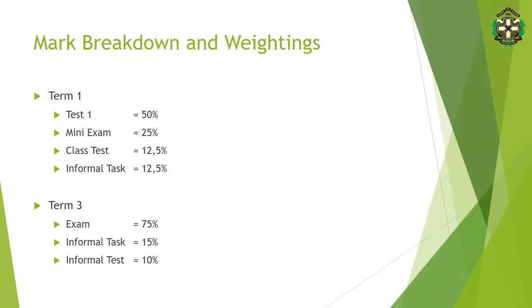They did an informal task of 15% and an informal test of 10%. They are also going to do a population task. That's the big task for this term, and that mark will count towards the end of the year.